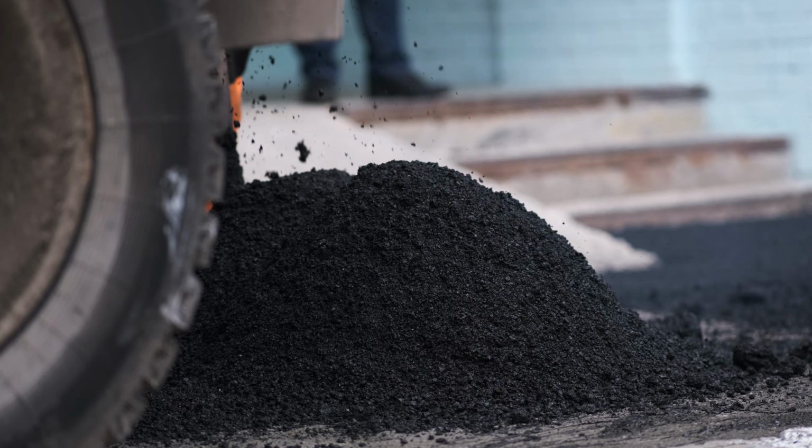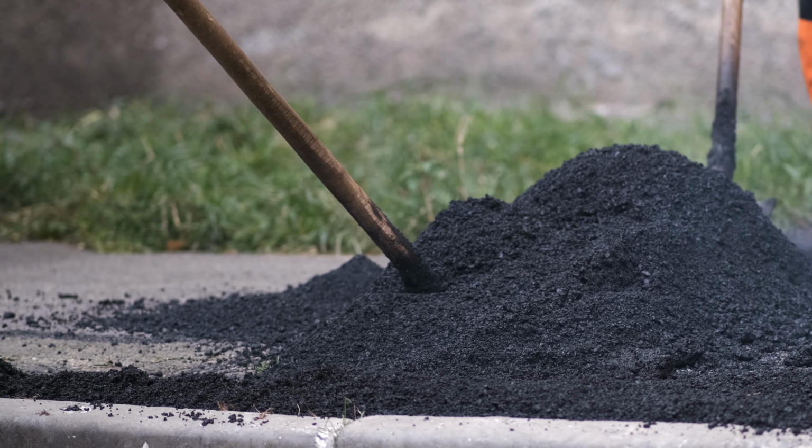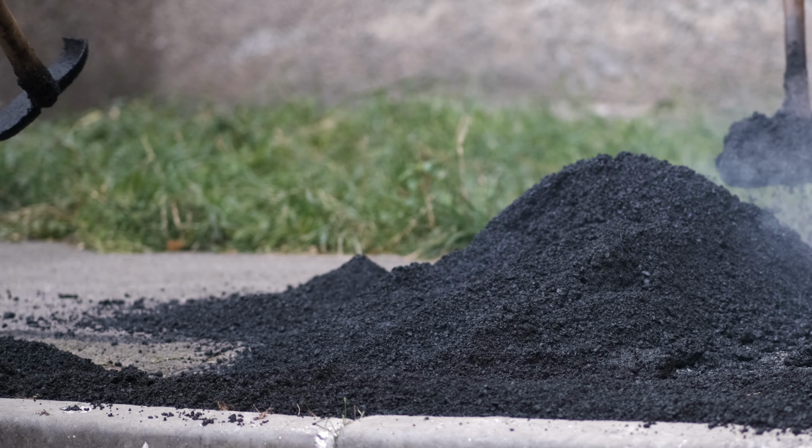We started this trench paving by hand paving it, and then we were getting about 1,000 feet a day. And now with this Road Widener, we're getting 3,000, 3,500 feet in a 6-hour window.